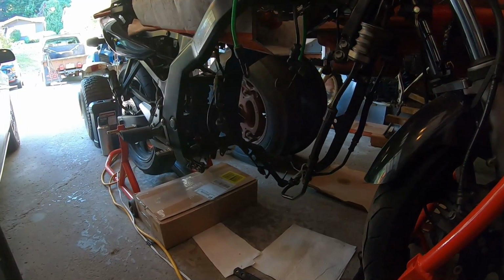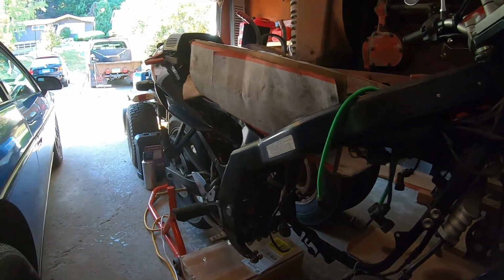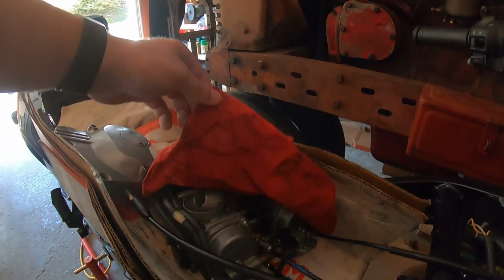It has a 487cc twin 4-stroke engine with double overhead cams. It's got a 6-speed transmission with dual carburetor setup. I got this in Rochester, New York.